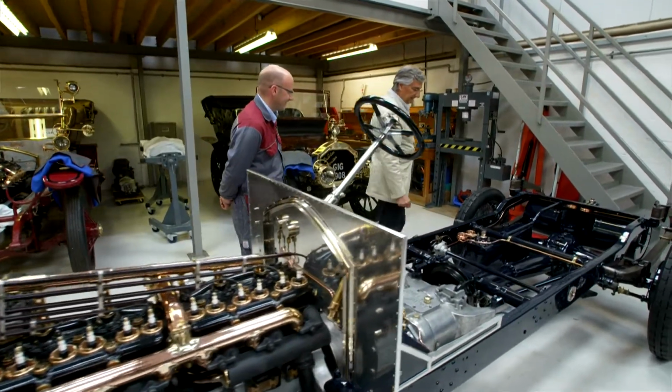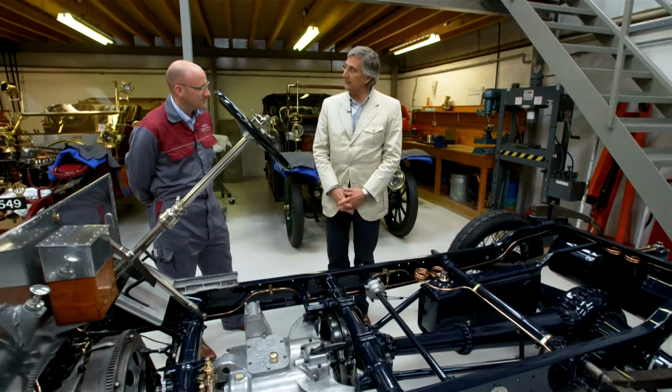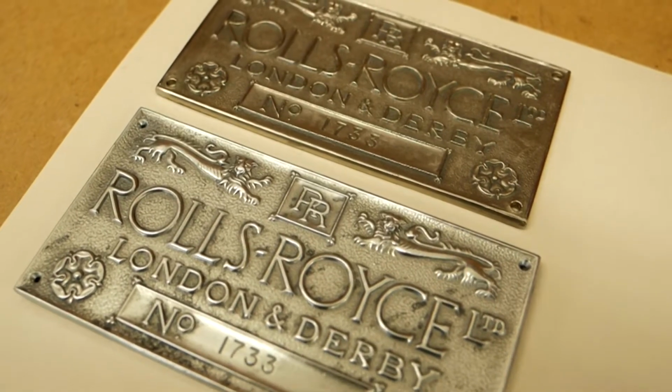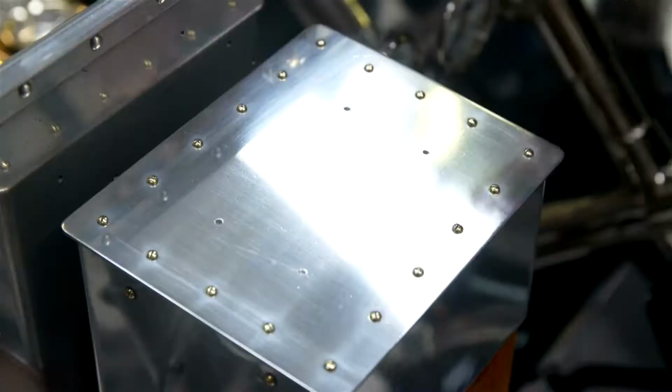We're probably 70% there. We need to restore the body. It'll take a few years. It takes a lot of commitment, but every time I come here and I see it, it definitely was worth it. What an amazing machine, and what a proud moment for me.